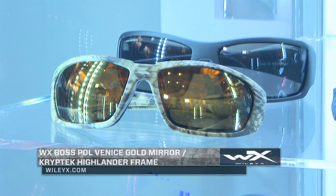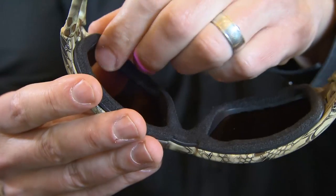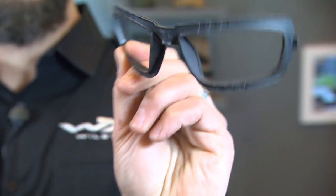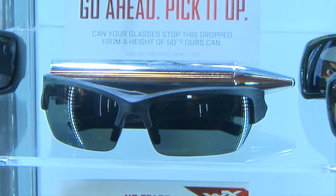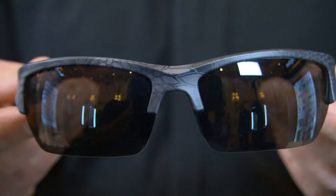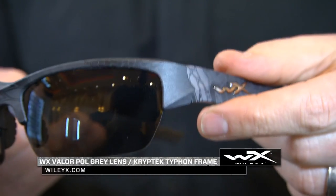First and foremost, we launched a partnership with Crypteck, which I'm sure most of you are familiar with. We've got the Crypteck Highlander pattern in our WX Boss that incorporates our patented removable facial cavity seal. Basically it seals out your eye when you need it. It's a great tool to eliminate peripheral light and keep sand, dust, wind, or any of those elements away from your eye. Also incorporated in our very popular WX Valor and their Typhon pattern. Seen here, a nice half frame. This actually makes mil-spec ballistic rated impact.